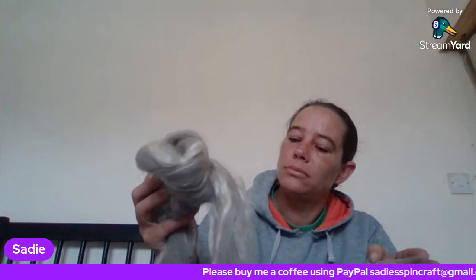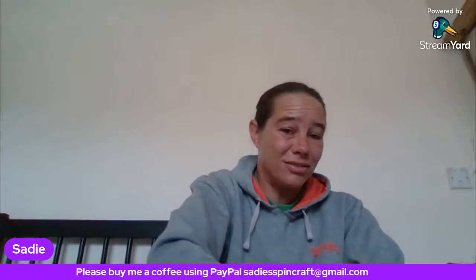Alpaca, Jacobs, and mulberry silk. BFL, oatmeal with mulberry and Tussa silk, merino and bamboo. These are classed as luxury blends. That one's merino and mulberry silk, and that one is merino and Tussa silk. And I do believe that one is called cappuccino or latte, I'm not sure which.